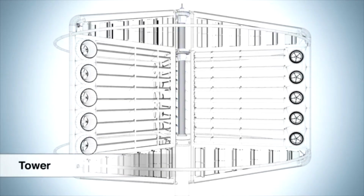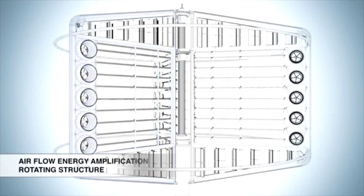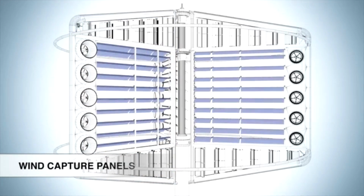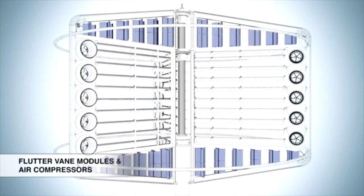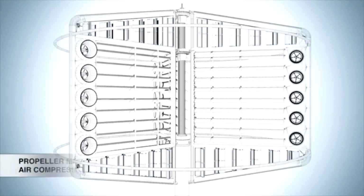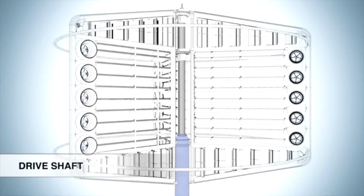The wind capture panels are attached to the upper tower. Housed on the main rotating structure are the airflow amplification systems, which incorporate Venturi impulse force exhaust thrust. The wind capture panels accommodate wind force and reduce drag. The flutter vane modules were designed to collect compressed air in winds less than 2 miles per hour. The external propellers connected to air compressors add additional thrust and control overall speed. All wind capture elements are mounted on the rotating drive shaft.